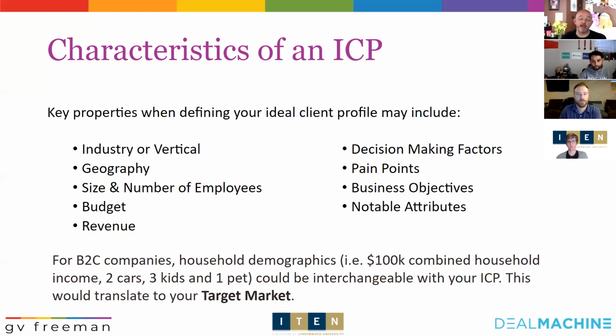Any pain points that they may have, again, pain equals problem. Any business objectives? Do they want to increase revenue? Do they want to sleep better? To the point that we were talking about before, and any other notable attributes that they might have. If there are any commonalities between those businesses, start writing those down. Once you have a good idea of who your ideal client is, then you can go out to lots of different tools, which we're going to talk about in a little bit. You can plug in some of those key characteristics and you can find lots of companies that look like them.